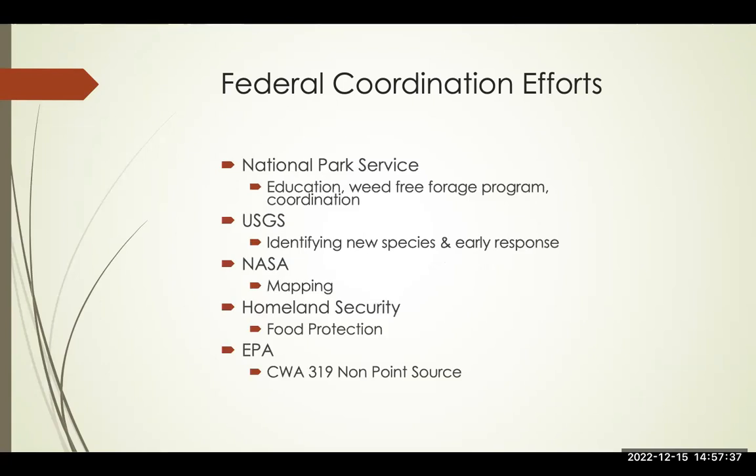Park Service: Education, the Weed Free Forage Program, the coordination with that. USGS: identifying new plant species that can be invasive, and also the response. NASA would be probably mapping, but there's a number of other programs that you can use for mapping. If you use one with, say, NRCS, it's probably best to stick with that one. They'll probably do an upgrade to the maps as far as an updated version, or they might be using a different map. And it gets tricky if, say, you're using a map that is developed from NRCS, but it doesn't work for BIA. They want you to use an XYZ map.